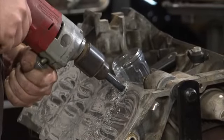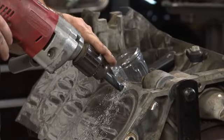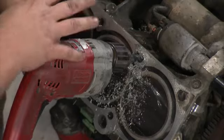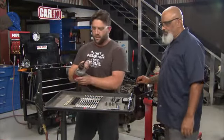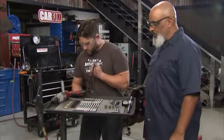Hear that? That means my bit has officially reached the bottom of the hole. And the one thing you want to look for when you pull your drill bit out, you look down inside the hole, you want to see that shiny surface so you know you kissed the bottom. That way you know you've gone all the way through with the proper diameter. All right, it's easy as that. And then you switch to your next bit and then start tapping.